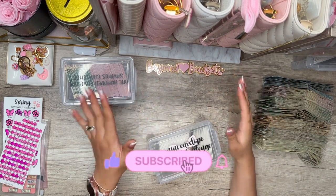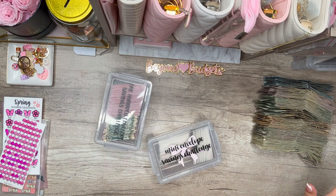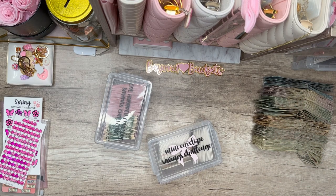But we have to keep going because I'm not done. I still have at least 10 to 15 more envelopes here that I need to fix, and then we can start the official final count.